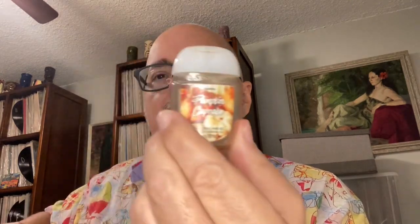For my empties, I do have some Bath and Body Works empties. I went through a pumpkin cupcake hand sanitizer. This has got to be one of my favorite hand sanitizer scents. It smells so good. Just that vanilla, pumpkin-y goodness out of the oven. So good.